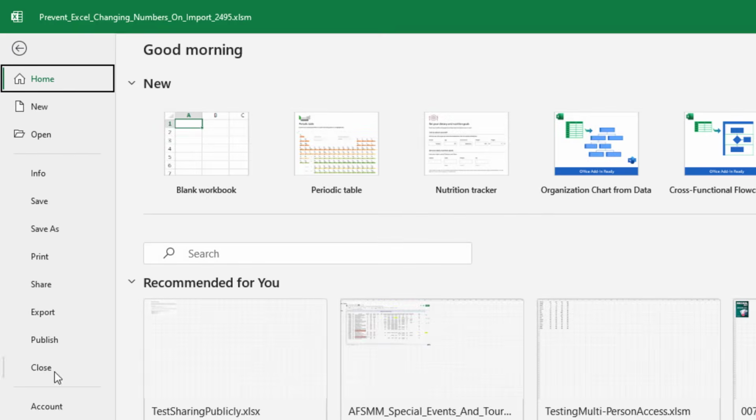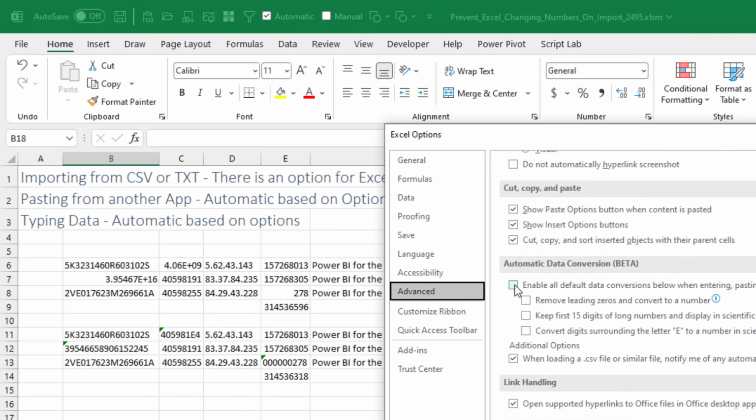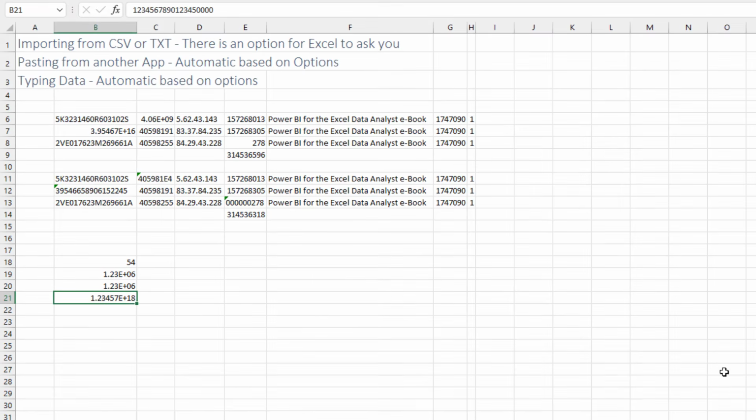Let's go back, File, Options, Advanced. I like that it's sort of near the top. We can get there quickly. I'll turn everything back on. Right? And now I'm just typing 00054 changes to 54. 123 E4 changes to scientific notation. 123 E4. Yep, that's right. 1.23 e to the 6th. Or a really long number, 1, 2, 3, 4, 5, 6, 7, 8, 9, 0, 1, 2, 3, 4, 5, 6, 7, 8, 9 will get converted to scientific notation and will lose the precision at the end.